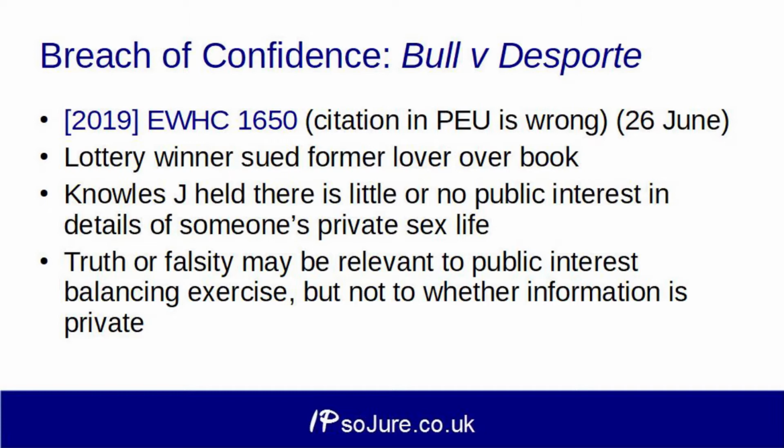It involved Mr. Bull, who'd won a lot of money on the lottery, had an affair with Ms. Desport, and she decided to write a book about it. So he sued her, amongst other things, for a breach of his right to privacy, or, well, strictly speaking, misuse of private information. There were also libel claims going backwards and forwards. It seems to be a rather unedifying state of affairs.